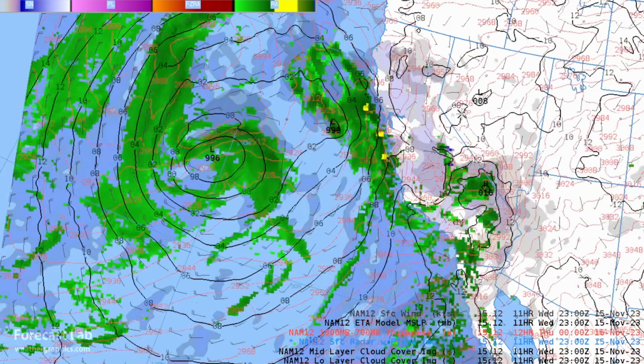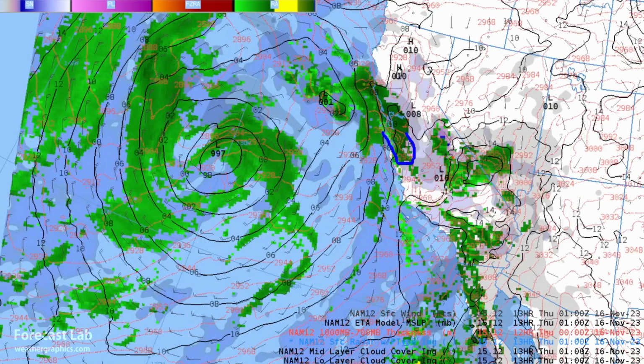This is how things are going to progress into this evening. Some bands working at the San Francisco area right there. The dry punch moving into Santa Barbara.